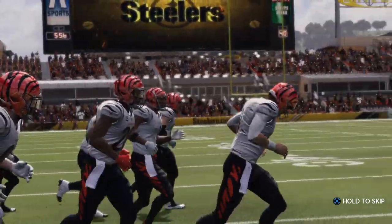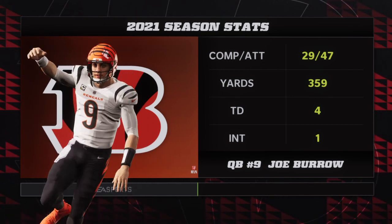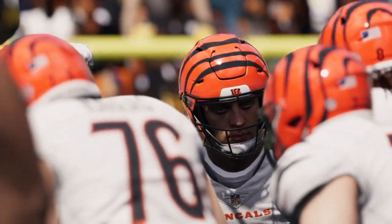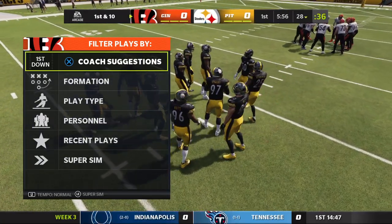Time to see the Bengals offense go to work, and leading them out, the #1 overall pick in the 2020 draft, Joe Burrow, now in his second season out of LSU. That was a solid performance last week, wasn't it? 2 touchdowns, no interceptions, ran the team well, won the ball game. Bottom line, may not have been earth-shattering, but it didn't need to be.